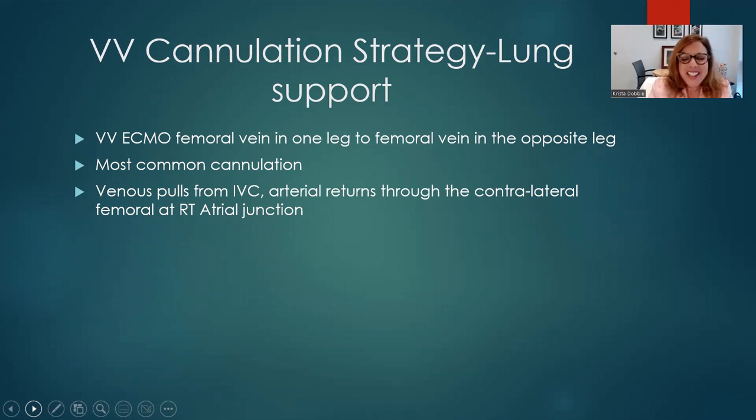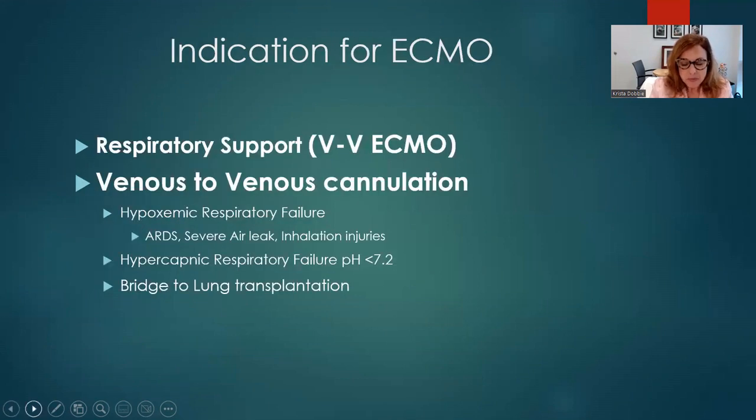So our indications are for acute hypoxic respiratory failure like ARDS, or patients that are having hypercapnic respiratory failure where they failed mechanical ventilation. And most importantly, where you'll see VV ECMO, I think, is in patients that we're trying to get to lung transplant, because in pulmonary fibrosis, we may have them on VV ECMO while they're waiting for lungs.